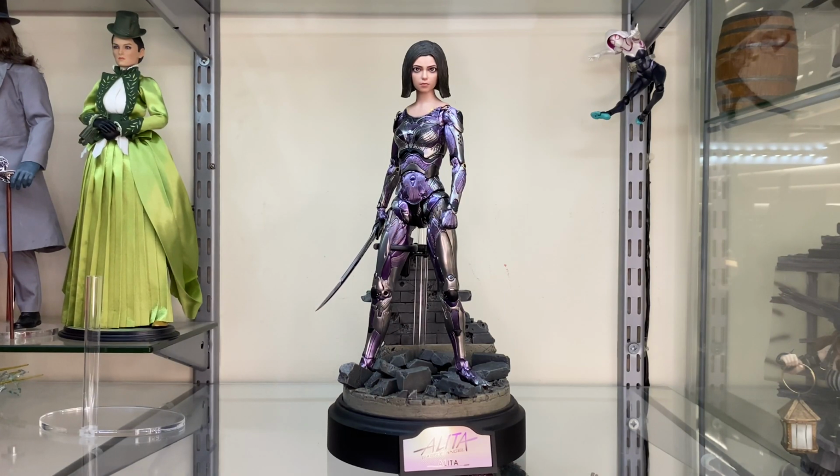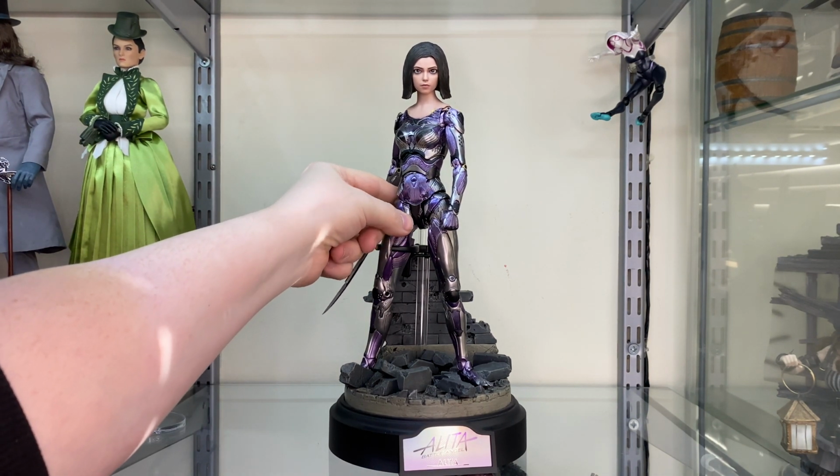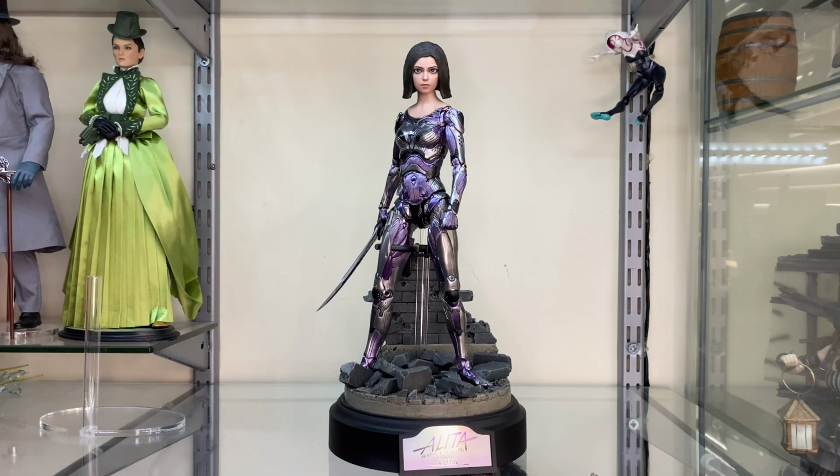Okay, moving into the 1/6 scale figures now. You knew it was coming. We're going to go with this 1/6 scale Hot Toys Alita figure. She's gorgeous. It's awesome. It's such an awesome looking figure. The design of the body, the head sculpt, everything is fantastic. All my criticisms aside, I genuinely really love this Hot Toys figure.